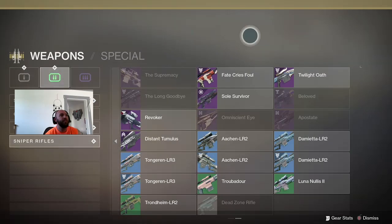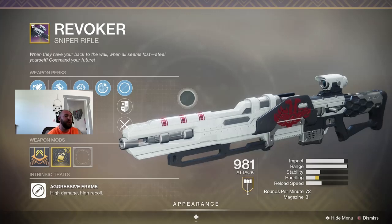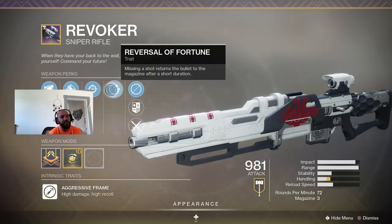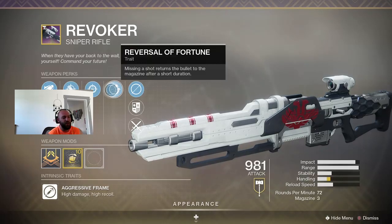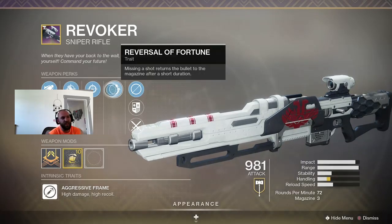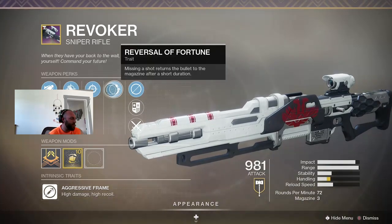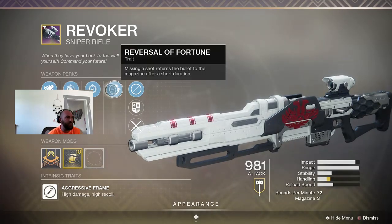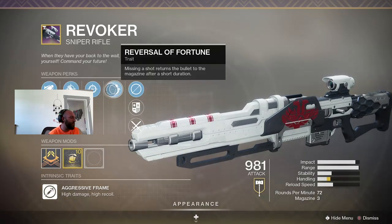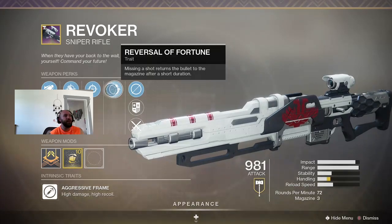Yeah, this has been up here for a long time, but we got the Revoker. Awesome sniper. You just can't beat the Reversal of Fortune, because if you miss a shot, you get it back. And it doesn't work all the time. Sometimes if you take 2 shots rapidly, you won't get that second bullet back. I don't know if that's a glitch or what, but if you fire it twice quickly, a lot of times I only get 1 bullet back.